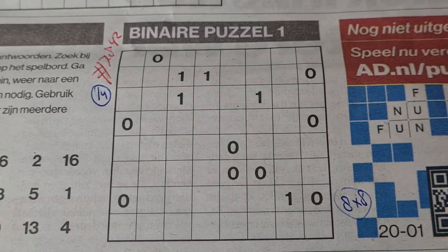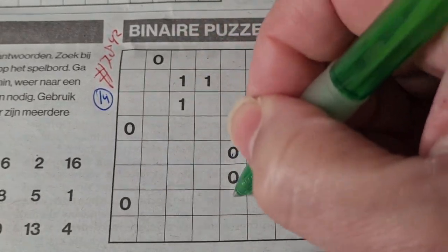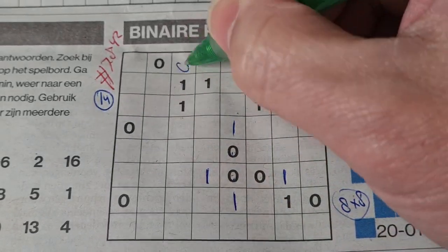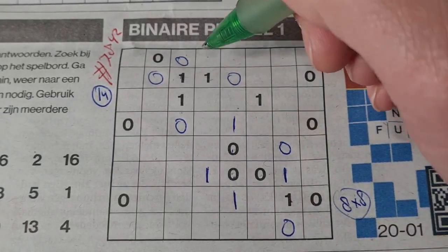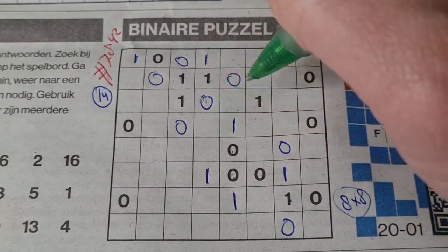Alright, so let's get started. Double O, here 1, there 1. Double 1, here no, there no. Double O, here 1, there 1. Double 1, here no, there no.